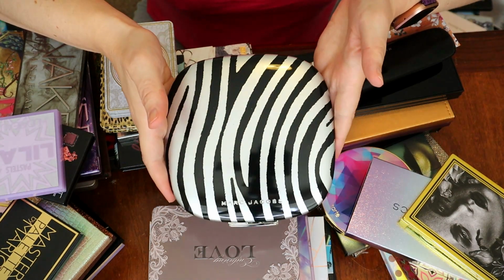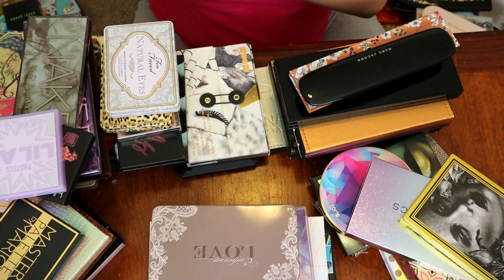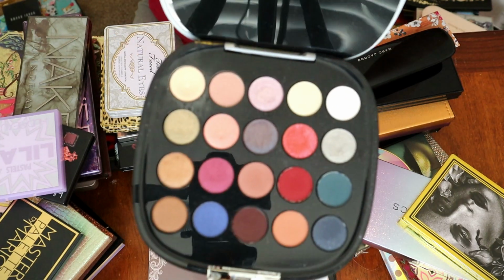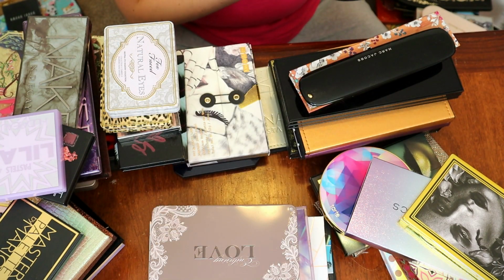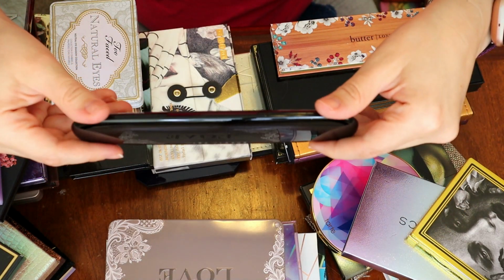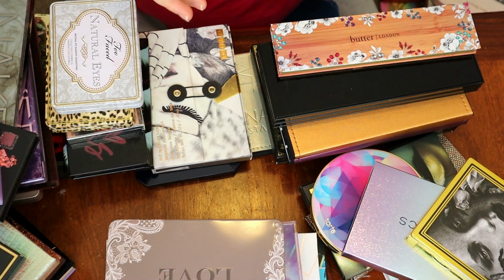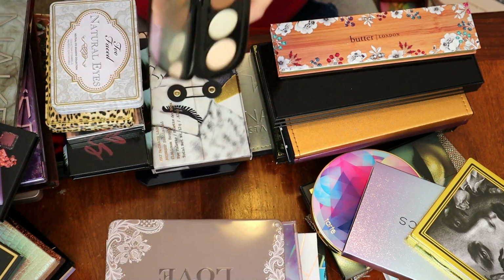Alright, Marc Jacobs The Wild One. This was their holiday release in like 2017 or something, so it's getting up there and old. But I absolutely adore this palette so much. I think it's beautiful, and I really enjoy the formula of Marc Jacobs eyeshadows, so absolutely holding on to this. The same is true for my 7-pan Marc Jacobs palette, their editorial palette. Again, I just love this formula. I think it's really, really nice.